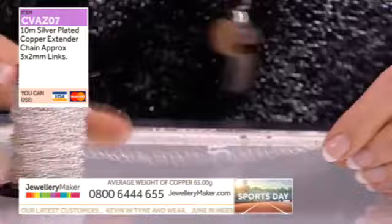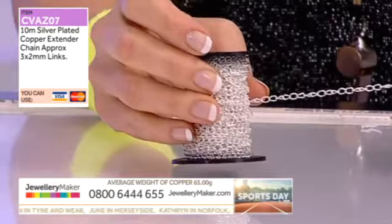10 metres of silver-plated copper extender chain. It's brilliant. It goes on forever and ever. I wonder how many times around Toby it would go. 10. We won't try it now, but 10 metres. And of course, we've spoken so many times earlier on today as well about having maybe a little section of gemstones on the neckline and then your chain link coming up as well.